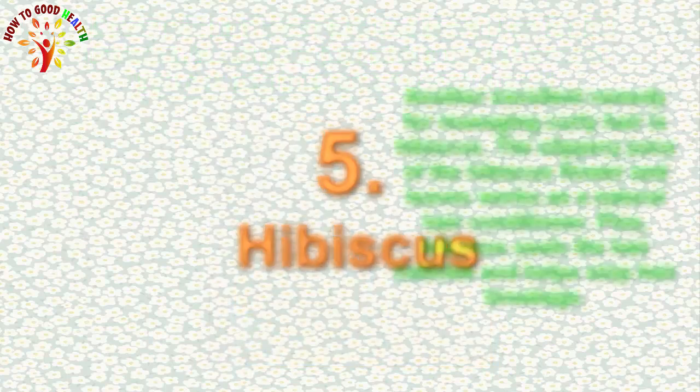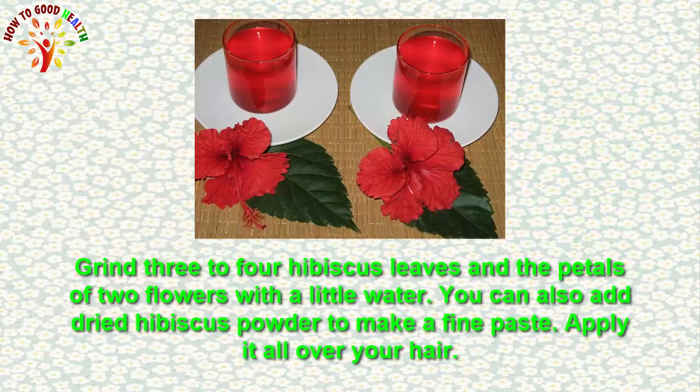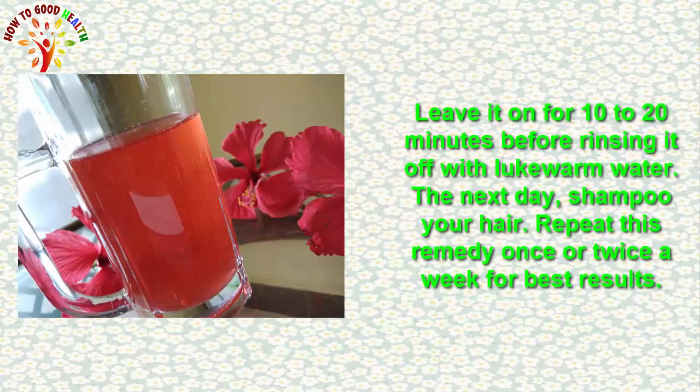Number 5 is hibiscus. Another excellent remedy for managing curly hair is hibiscus, and the slippery juice of the hibiscus flowers and leaves works as a natural conditioner. Hibiscus seals the hair cuticles and helps to prevent hair breakage and stop it. Grind 3 to 4 hibiscus leaves and flowers with a little water. You can also dry the hibiscus powder to make a fine paste. Apply this all over your hair. Leave it for 10 to 20 minutes before rinsing it off with lukewarm water. The next day, shampoo your hair. Repeat this remedy once or twice a week for the best results.